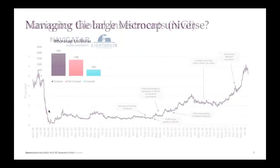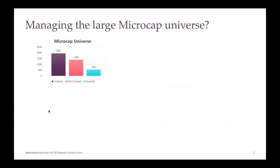So how do we manage such a big universe? And this is crucial. Got close to 2,000 companies. How do we get this down to a portfolio of 60 to 70 stocks? As I mentioned, we do a company visit program that's very rigorous. So 1,200 companies we visit a year. That's a good source of ideas. We've also got that big team I showed you before, and every analyst covers between 40 and 50 stocks each. They have to go and build models on all these companies.